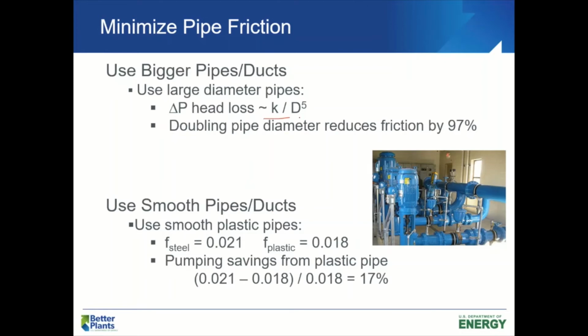To really simplify it, the pressure drop is a function of the diameter to the 5th power, okay? So what that means is if we are able to double the size of a pipe, okay? So if we double the size of the pipe, the friction factor, okay, the amount of energy that's lost and wasted trying to pump through that pipe is reduced by 97%. And that is huge, that is massive. That's a lot of energy, okay? And so that's not something to be discounted.